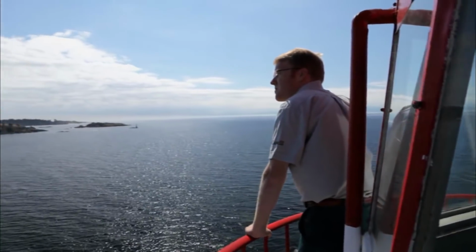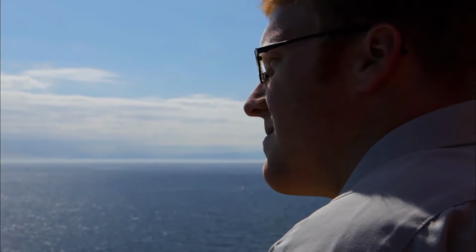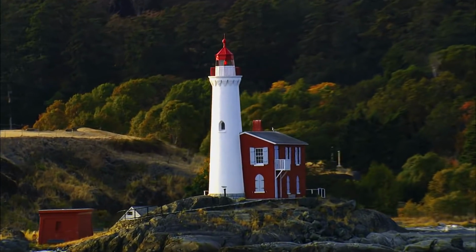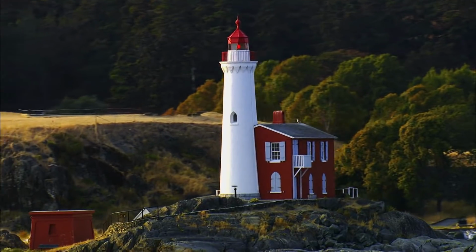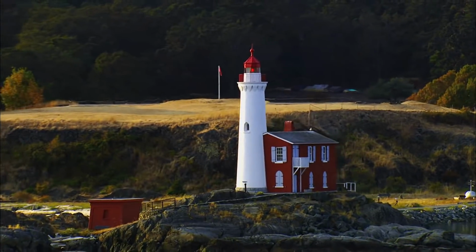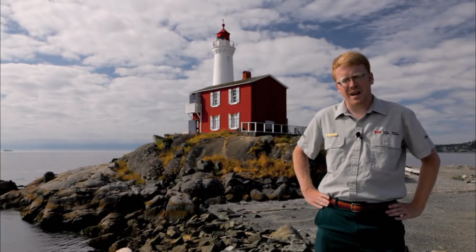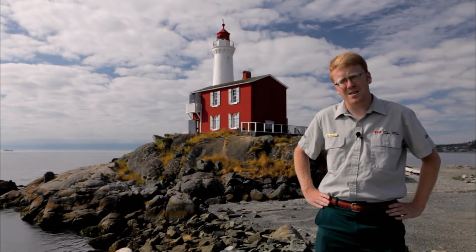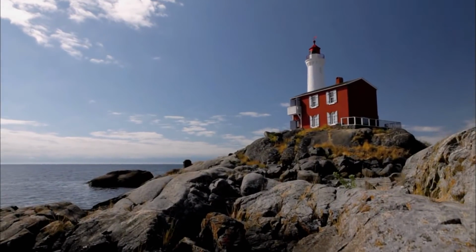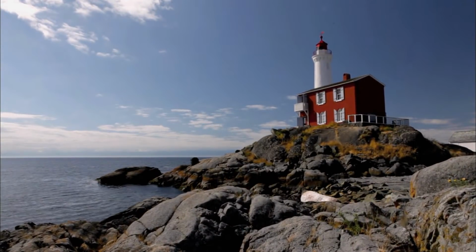Fisgard Lighthouse does mark the entrance to Esquimalt Harbour, which is the home of Canada's Navy on the west coast. So for a sailor heading out, it's most likely one of the last Victorian landmarks that they see on their way out to sea, but it's most likely a welcome sight on the horizon as they make their way back into Esquimalt Harbour on their way home. It's definitely one of the most photogenic sites in the area, and a lot of people, even people who haven't been here, see the lighthouse as a symbol of not just the West Shore area, but of Victoria. It really does represent the connection between Victoria and the ocean.